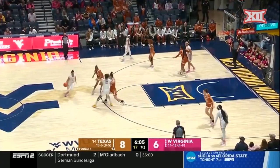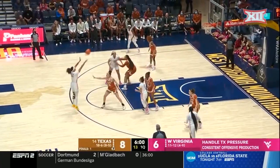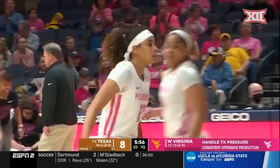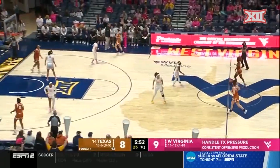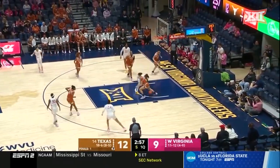For West Virginia, if Texas is going to force turnovers, West Virginia has to take care of the basketball. That's rule number 1 for the Mountaineers. And they have to get consistent offensive production. They're doing that so far. Martinez showing off her range, her 13th made 3 of the season, and one of the biggest surprises this year in the Big 12.